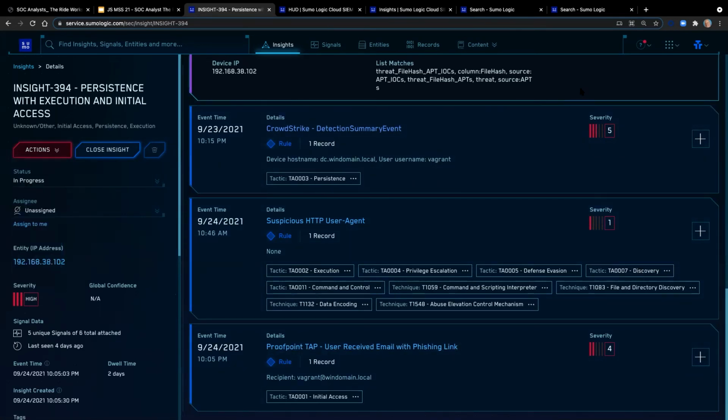So what's the benefit of this? Remember, we've gone from a massive amount of signals, records, into a smaller amount of signals to a campaign that I need to worry about. I could then use my interface to actually look at that and say, hey, what's going on? What was the event? What was the attack? And try to figure out what's going on. And then you can take action on it.